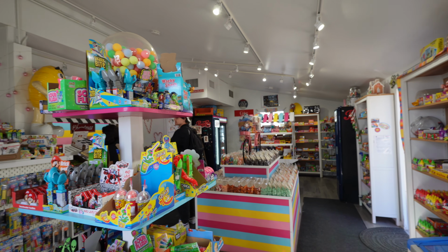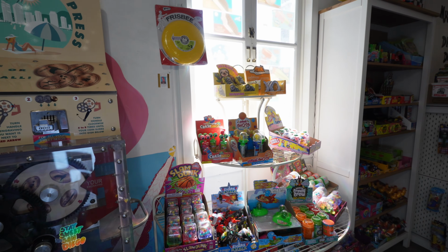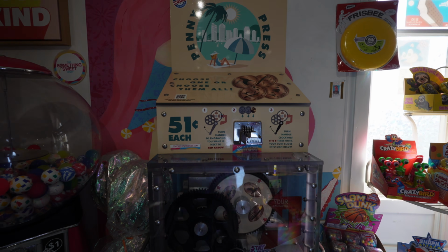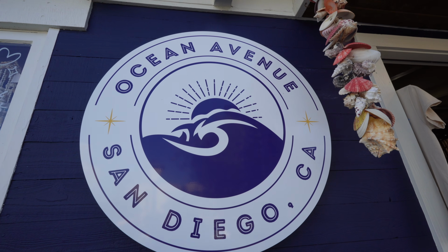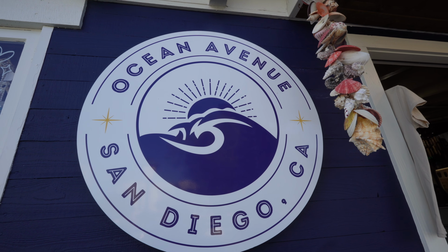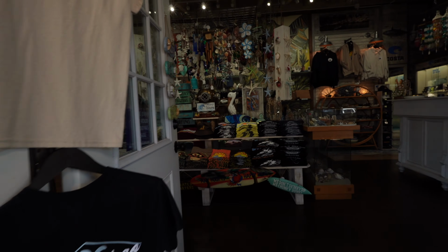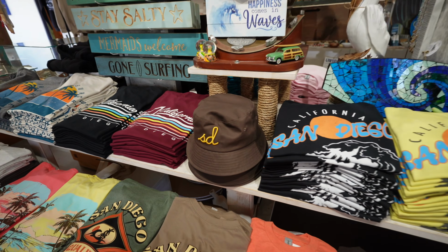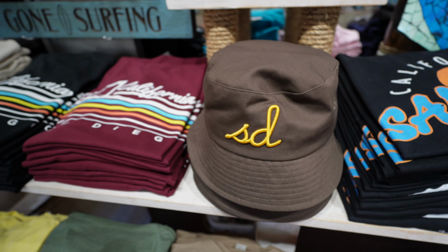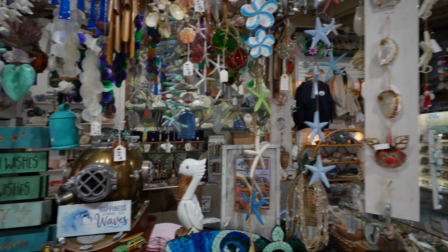Their store is amazing, full of candy, Pez dispensers, and some awesome souvenirs for the kids, as well as a few San Diego based local companies. If you guys want to support local as well, come over here to Ocean Avenue in Seaport Village. And they have a ton of San Diego t-shirts. They have the Mana Pono Gain Mana hats right here. Just an assortment of eyeglasses, Ray-Bans, Maui Jims.